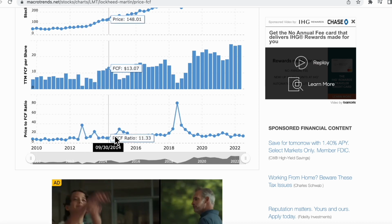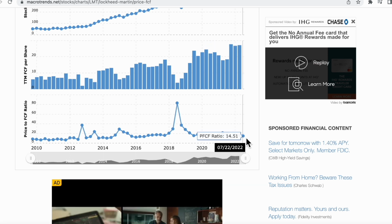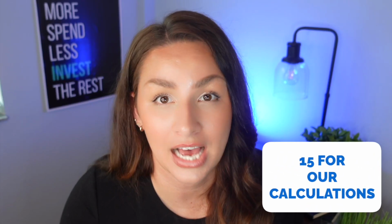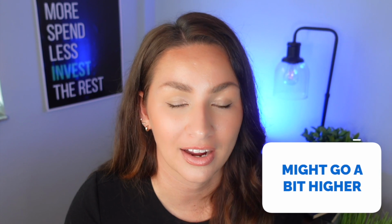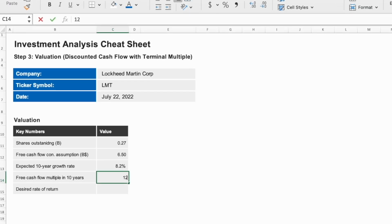But I'm going to be conservative, and I can see that it has bounced off of 12.5 several times over the last decade. As a rule of thumb, 15 is as high as I'll ever use for a multiple. Now, if I really think that the company has a lot of room to grow, I might go a little bit higher. But in the case of a company like Lockheed Martin, which is already huge, I'm going to use a slightly lower multiple for our valuation, so I'm using 12.5.